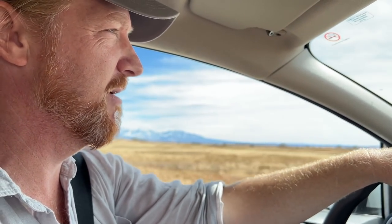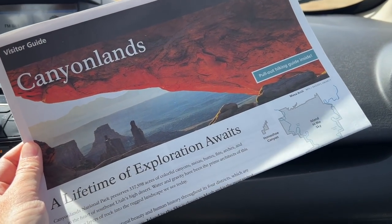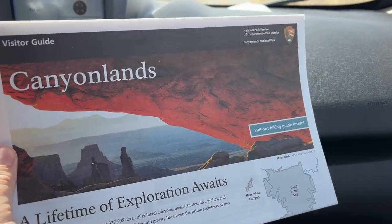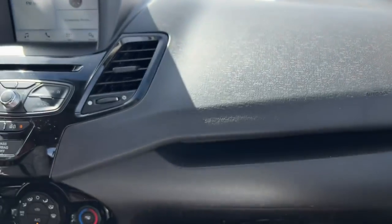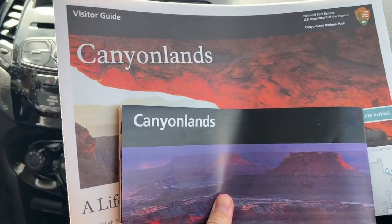Yep, absolutely. All within the very close vicinity of Moab. Moab is a great springboard for adventure. These maps and little information booklets that you get at the park's gates are super helpful, love it. Got loads of info about the park itself, hiking trails, just interesting facts, obviously the rules, and then you get this little one as well. Very impressed.